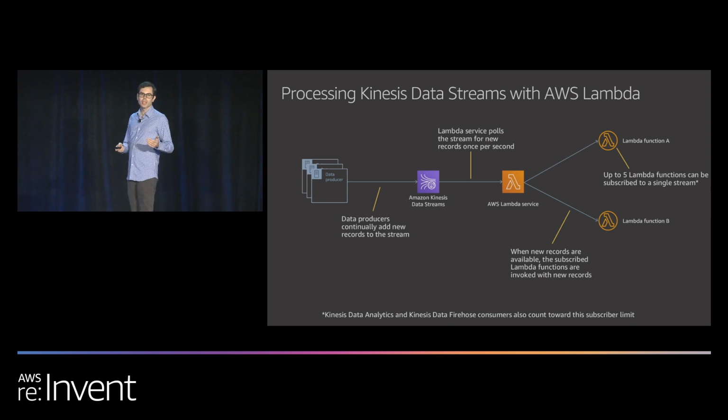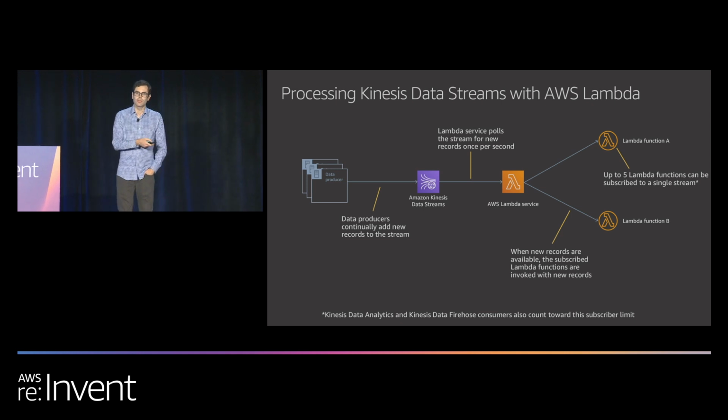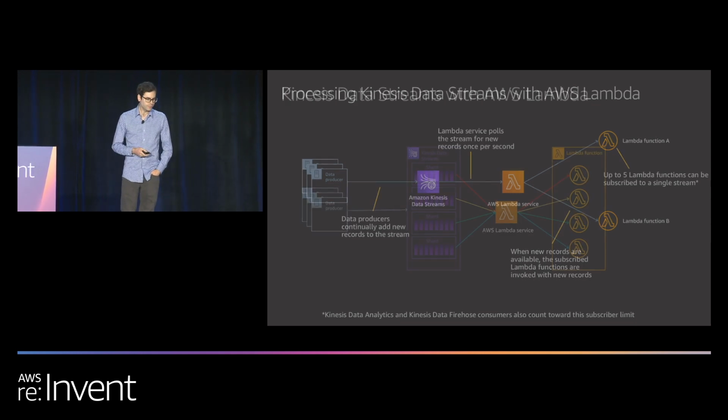Any consumer of the stream will count against this limit. So in this case, I have 2 Lambda functions, Lambda function A and B. Both would read every shard of each stream every second. So that's 2 right there. And if your payloads are big, that could maybe consume all of your throughput. So it's just something to think about. Kinesis itself will consume the stream, and it would count against that limit of the 5 reads per second.